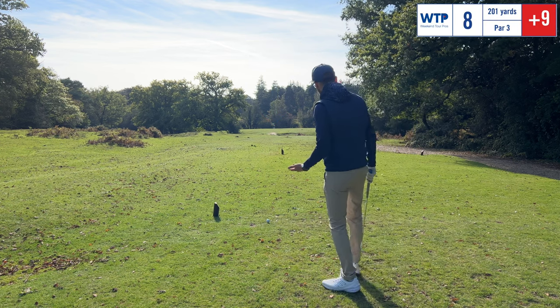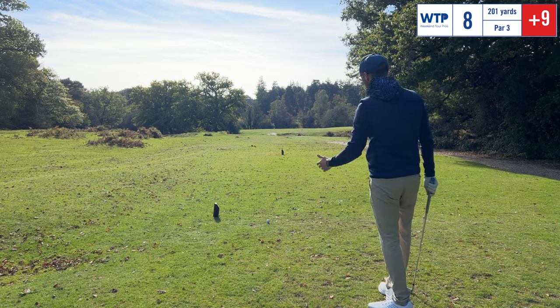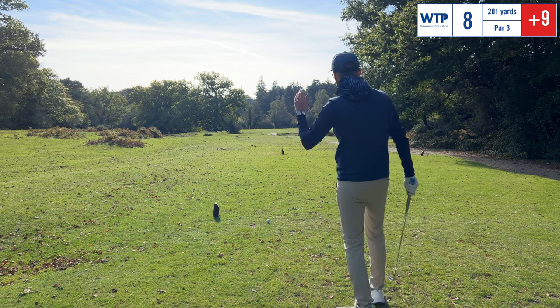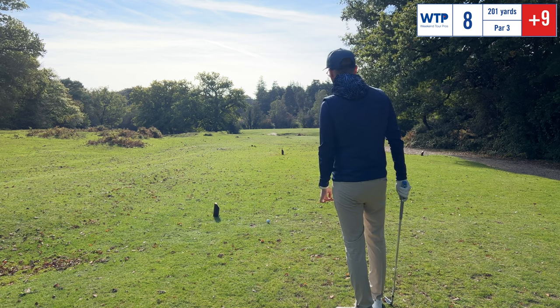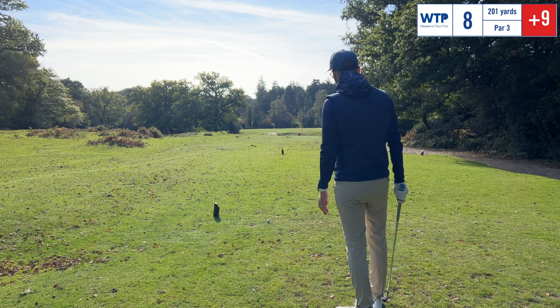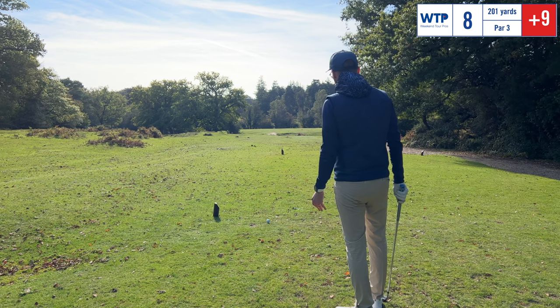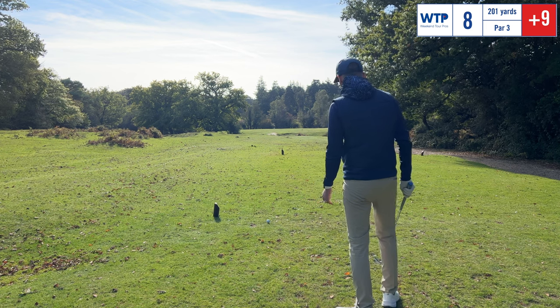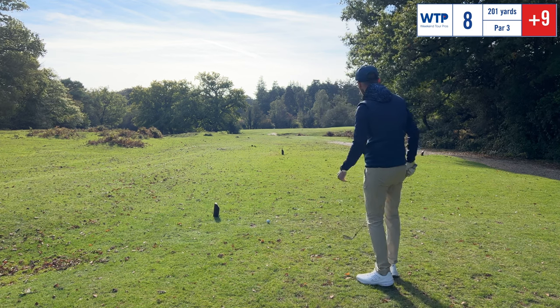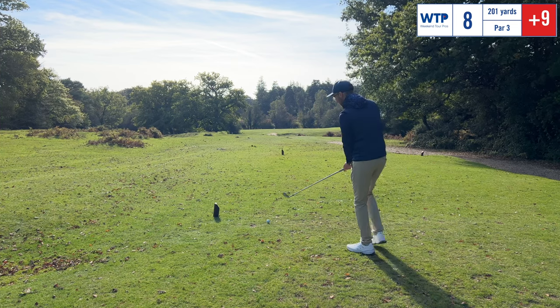Not having been here before, the wind's definitely coming across and down from sort of 7-8 o'clock. It's really going to want to move that ball right. So I really feel like I've got to be aggressive and go at the pin and hopefully it'll land on the marker post. I've got a seven. It probably is a six in terms of distance if I knew where I was going, but I would rather be short than try and pump a six down there, be long and find out there's a load of trouble.